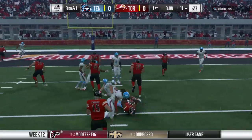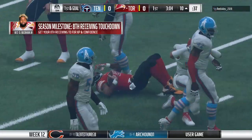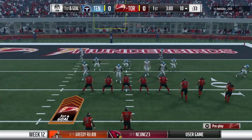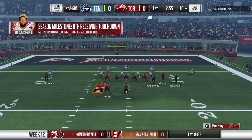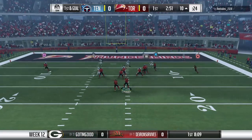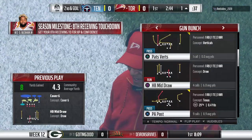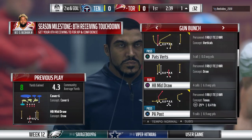A first carry for Samaje Perine. And he's able to pick up the first down before he's tackled right at the 10. Just a yard, but that's all they needed. And by the slimmest of margins, it'll be first and goal. Again, here's Perine. And he's going to pull his way down to about the 1-yard line. A good run on first down, and now they contemplate a second and goal situation.